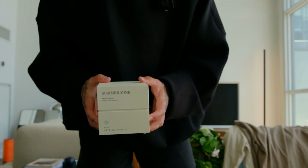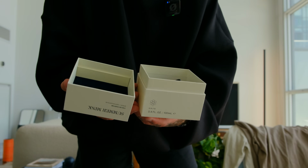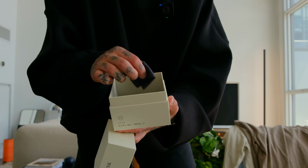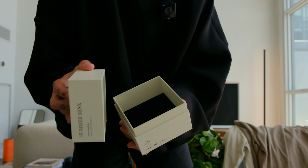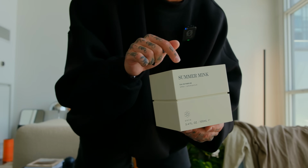I want to say it smells coconutty. Let me just look up the notes. I will say that the packaging from Better World Fragrance House is incredible. I love how their products come. This is just the box that you get. This is just a piece of fabric, but it comes in here and it's just beautiful. I love the colors and everything. So that's what it looks like, and I like this.